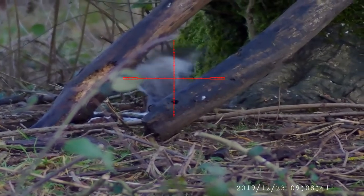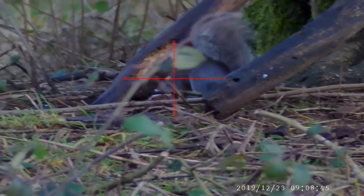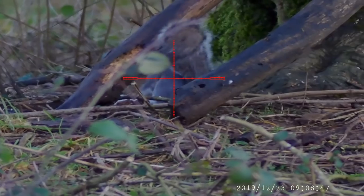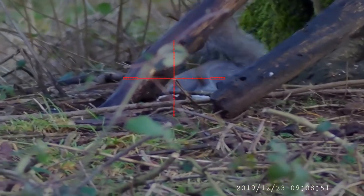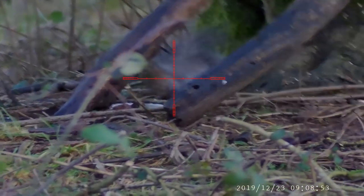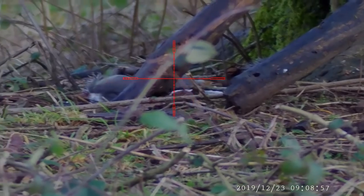You'll notice in a little while the squirrel will start to turn to the left, and then he gives me a clear on headshot, and I take him very cleanly, just how we like to do. A little bit of holdover, because the squirrel feeder is quite close. There you go, like that. A little shake of the leg with nerves, and then that's him gone.